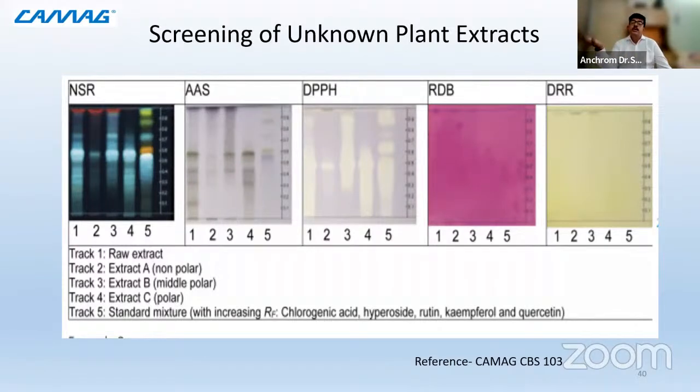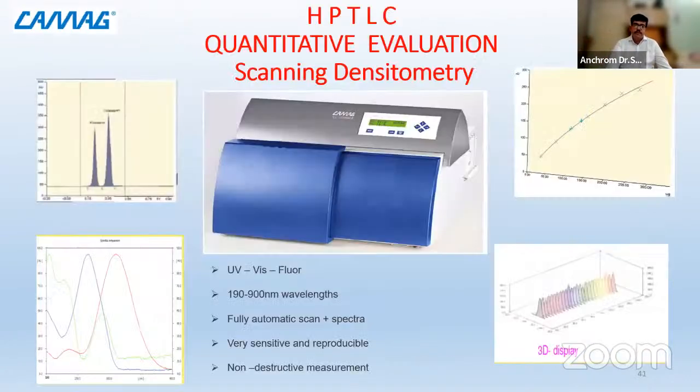Similarly, I can find out antimicrobial activity. There are many studies which have been reported for different enzymatic assays also, like anti-diabetic, anti-Alzheimer's. These have been reported and papers are available. You can easily perform them if you have a good microbiology lab. This can be done and you can find out lots of information out of it.